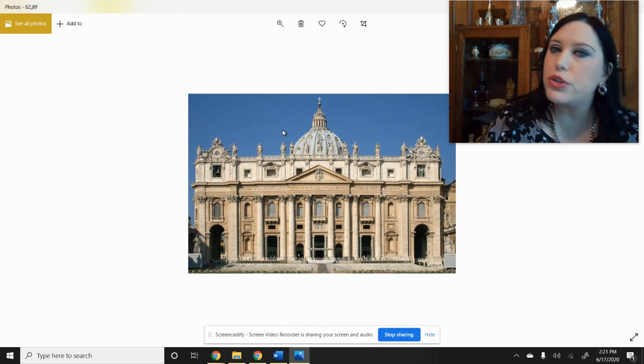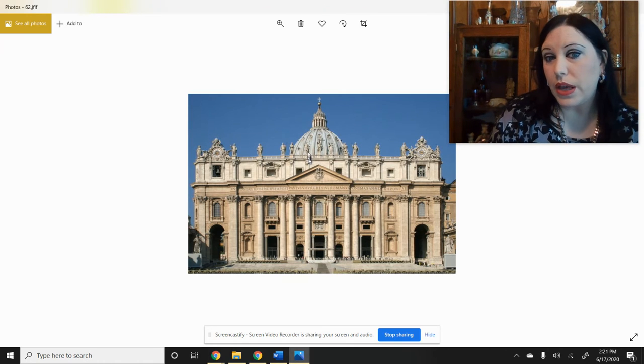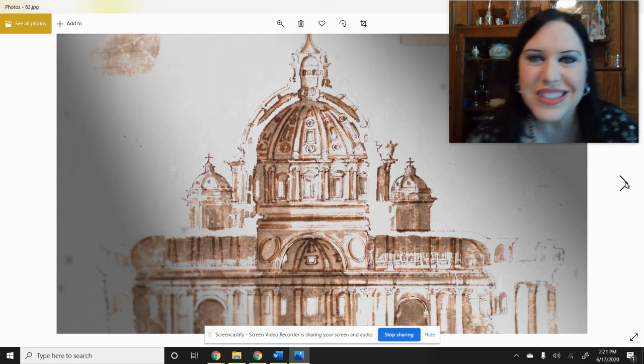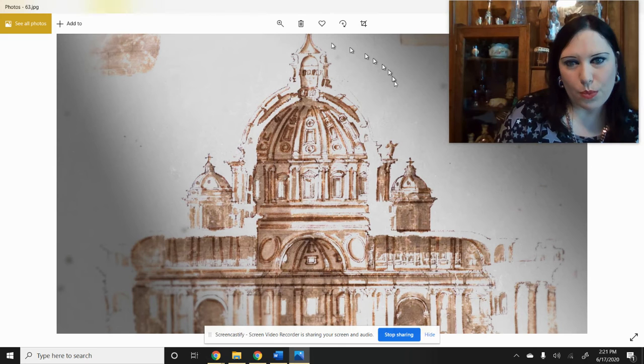Do you remember when I showed you pictures of basilicas? Basically, they're square or rectangle buildings with flat roofs. That's all this was, until the 1400s when Michelangelo was paid to figure out a way to put something on top. Look, here's one of his sketches. Isn't that cool? He designed the dome.